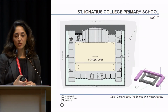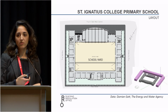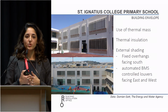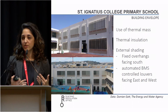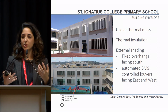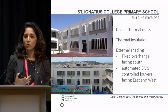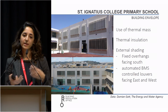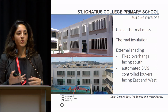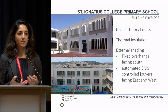This is a layout of the school, so there's a central yard with classrooms and corridor along the perimeter, which is very typical construction locally. So some of the measures that were introduced was shading. Of course, in Malta it's hot, so shading is very important. The corridors were originally left open, but now with time they have been closed to reduce the problem of rain entering the classrooms and keep the space cleaner. So this results in a lot of heat gain within these corridors and then into the classrooms.